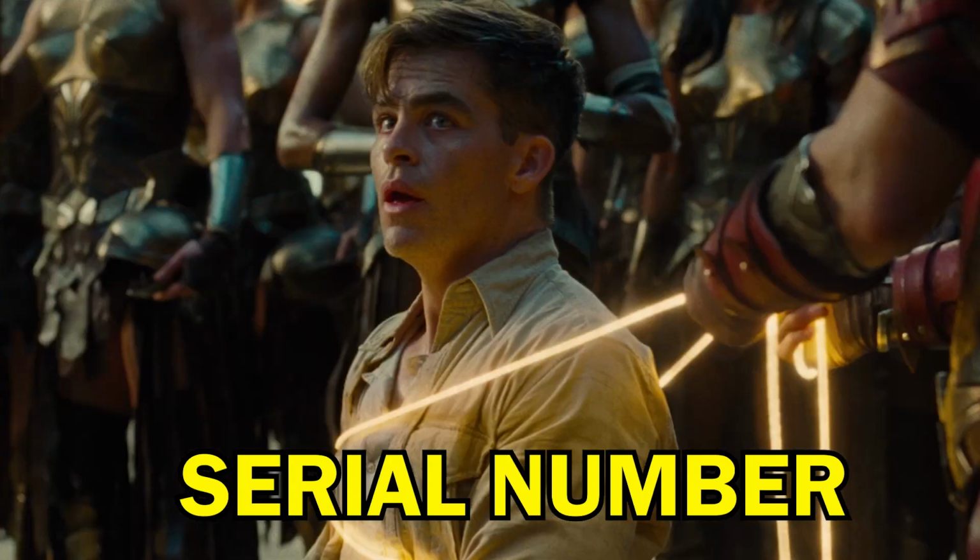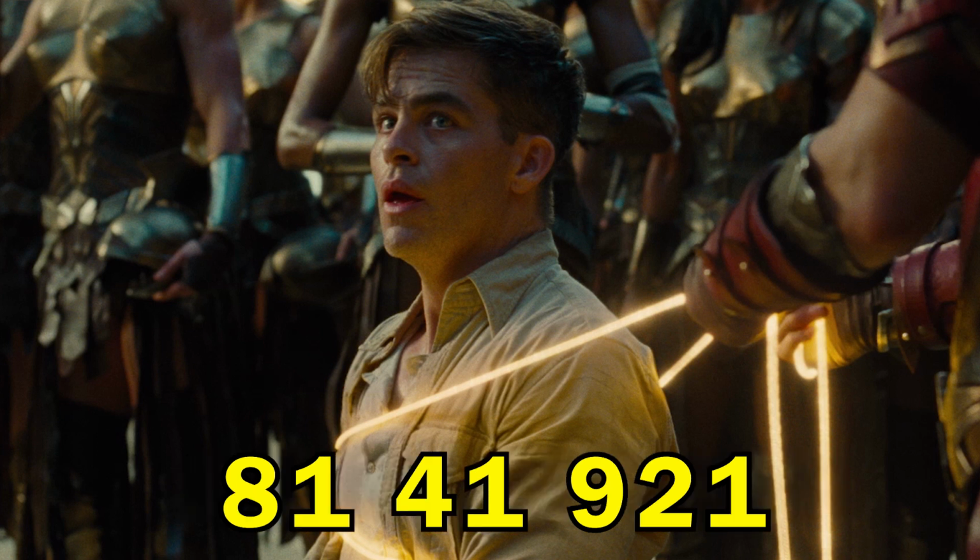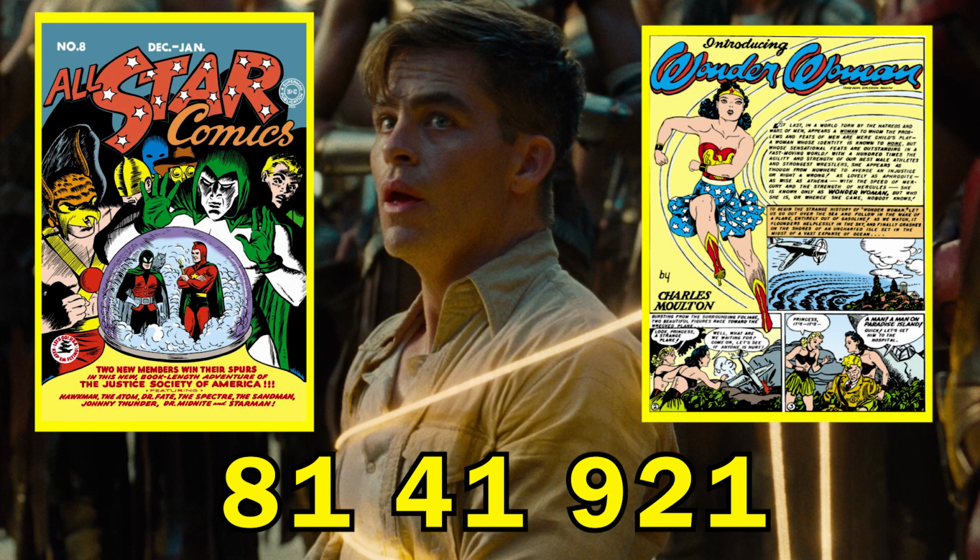When Steve reveals his identity to the Amazons under the influence of the Lasso of Truth, he tells them his serial number is 8141921, which is a subtle Easter egg to the comic book where both Wonder Woman and Steve Trevor made their first appearance. Volume 1, Issue 8 of All Star Comics, December to January 1941 to 1942.